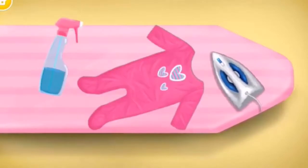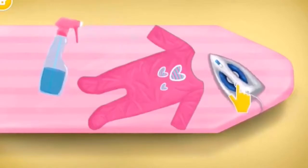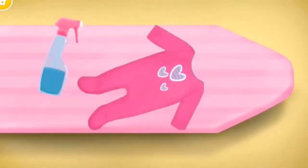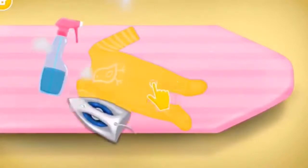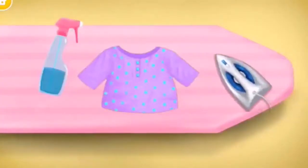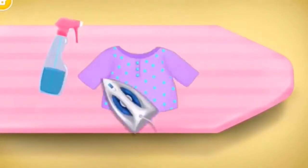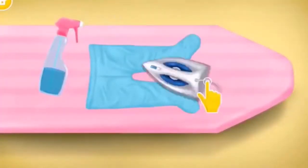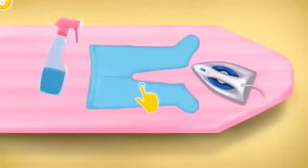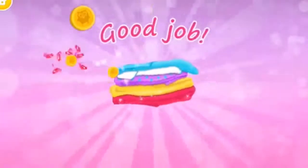Let's iron the clothes. Spray some water first. You're doing great. Good job. You know what to do. Can you do more? Almost done! Yay! Good job! The clothes are smooth and soft.